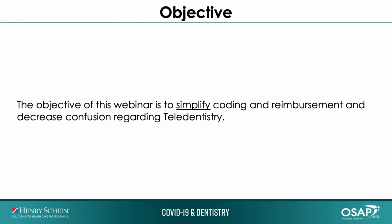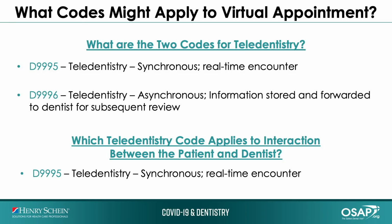What's the objective today? Well, it's to simplify coding and reimbursement and decrease the confusion regarding teledentistry. And I think I've been able to really simplify this today, and we've got roughly 30 slides or so to go through. So, what codes might apply to the virtual appointment where the doctor calls the patient, engaging in dialogue? What particular codes might apply?